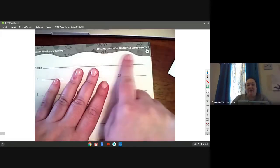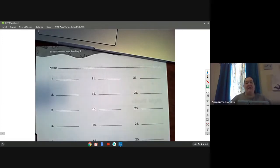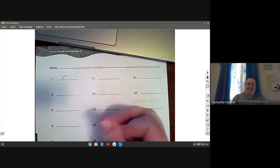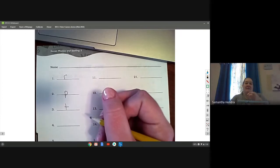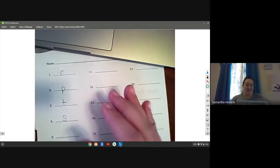Now get out your spelling and frequency word practice. We're going to do our sounds. Okay. Write your name on the top. Random order. Okay. Remember, I say it, you repeat the sound, then you're going to give me the letter, and then you're going to write the letter down. Okay. So, that was an R. P. Remember, if you need to pause this, you may pause it to write. These should be pretty fast, though.